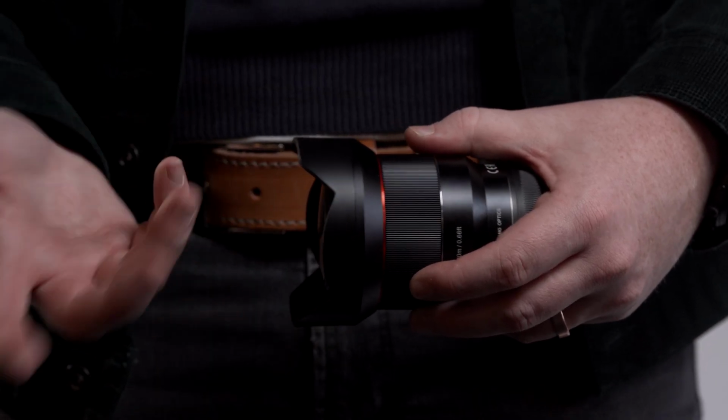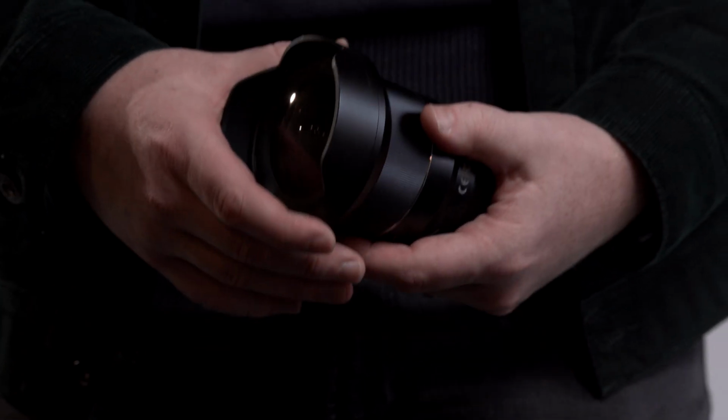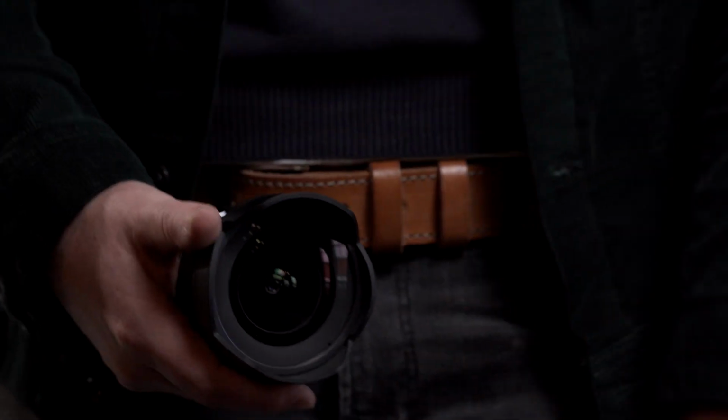The next thing that I don't like is kind of also connected to that. It's kind of the opposite of what I just said, if that makes sense. But even with this lens hood, the glass still feels kind of exposed. One of the reasons that I like having a lens hood on a lens is that it always seems to protect the glass element on the front from scratches, from dust, and obviously from lens flares.